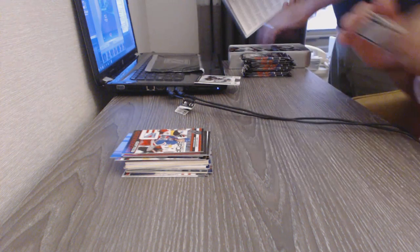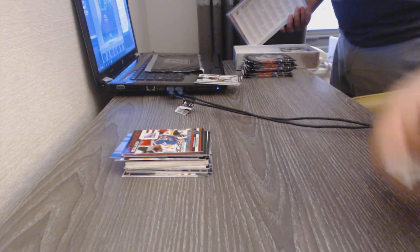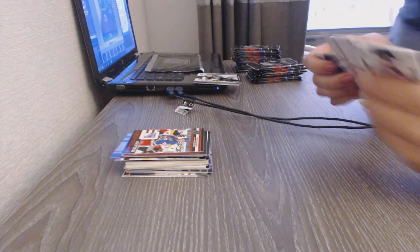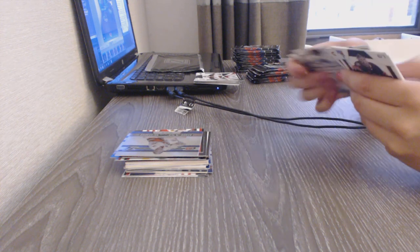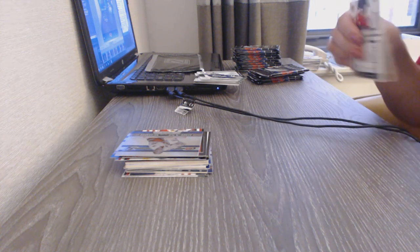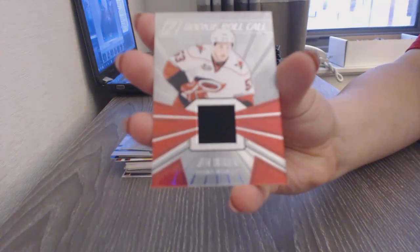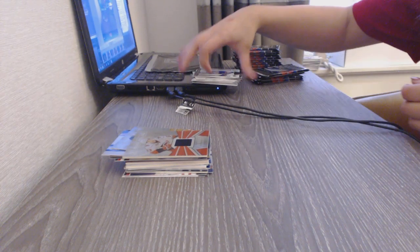Red base of Patrick Elias for the Devils and a Ryan Callahan for the New York Rangers Grinders. Basey base. Crease is the Word, Cam Ward for the Carolina Hurricanes. Rookie Roll Call of Cam Fowler and a Rookie Roll Call jersey of Jeff Skinner for Anaheim and Carolina. Shuffle. For Skinner. It's Carolina. He's got traded. Did he? Yep. Thank you.